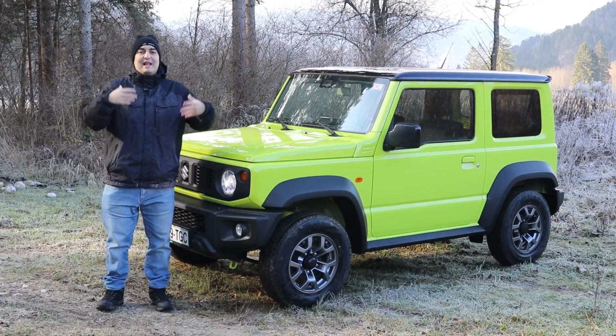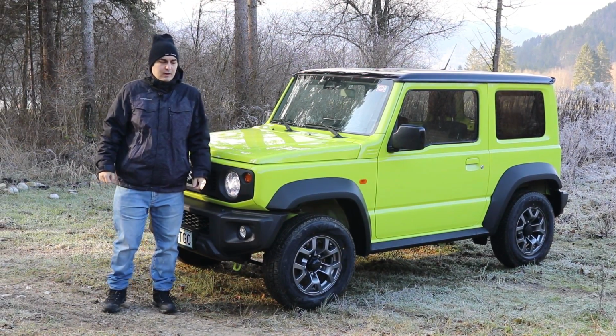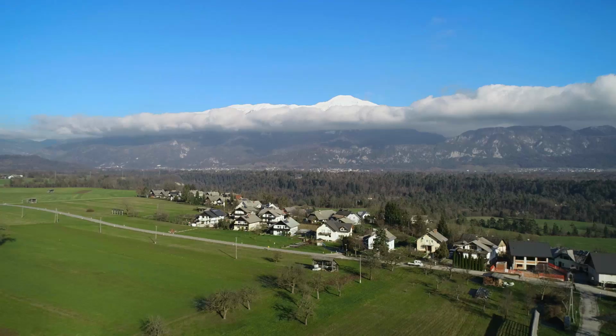For a while now, we've been asking Suzuki, when is the new Jimny coming out? Can we drive it? We'd like to drive it, please. And they said, shut up. It's not out yet. We'll let you know. And also, don't tell anyone that we're bribing you to only tell good things about Suzuki cars.